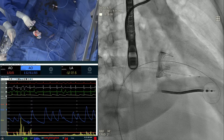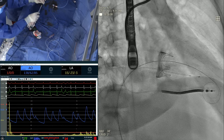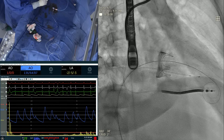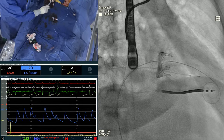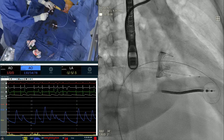Good. So the skirt in this case has to be in the opposite direction compared to your TAVR. Retrograde TAVR, yeah. Skirt is in the opposite direction. I'm confirming it. Okay, good. And I'm going slow.